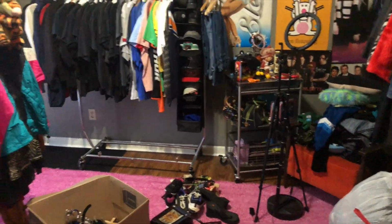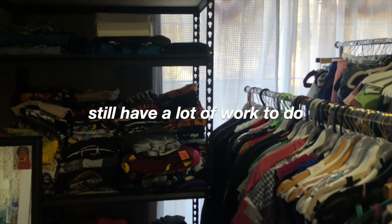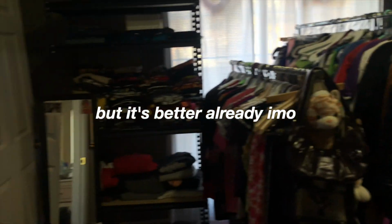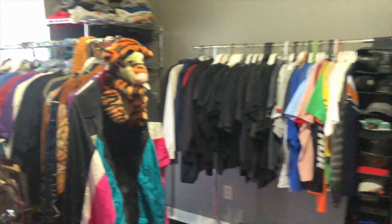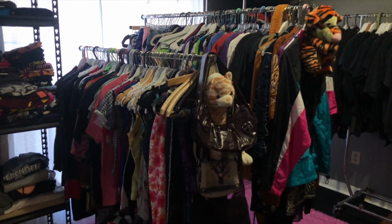It's gonna be a lot easier to find stuff that I'm selling as well, instead of it just having all of it folded. Because the folded stuff is gonna be our unlisted inventory, and the stuff on the racks is what we have listed. And then for bundles, it's gonna be so much easier to just look through stuff.